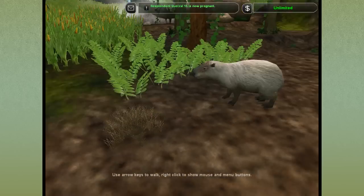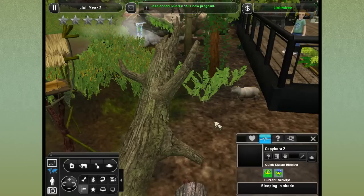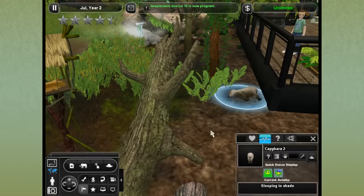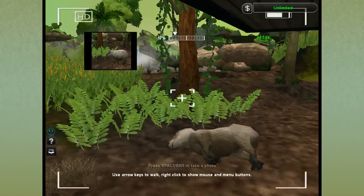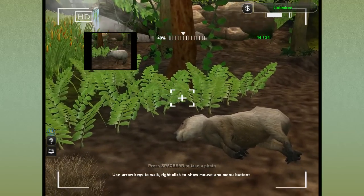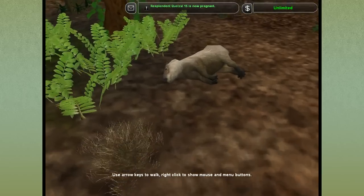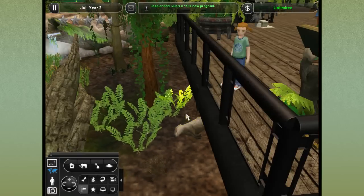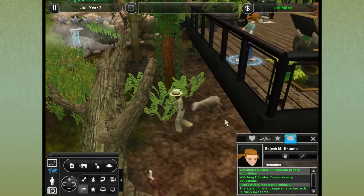Look at this! Tell me more about yourself, little one! It's taking a nap in the shade of the monkey tree. Oh my gosh, that is so cute. Oh, listen to it. That is adorable. What do you think, little girl? Don't you think this is just the cutest thing in the world?